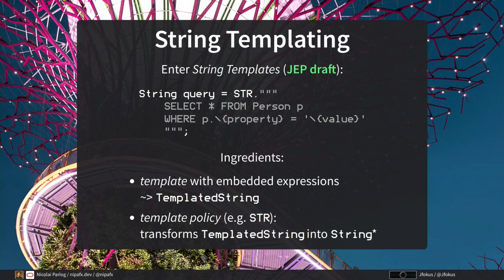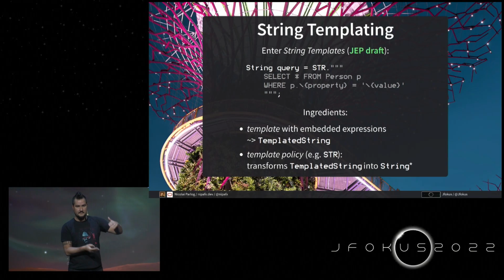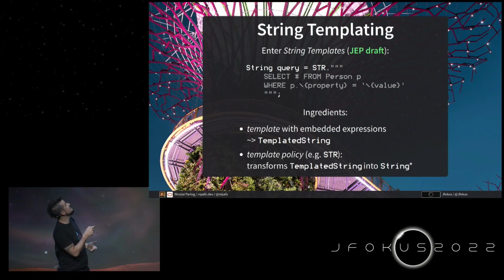doesn't necessarily have to be this, but the advantage is that that's at the moment an illegal character sequence in a Java string, so that's helpful to use one of the sequences that nobody could have used in the past. So the idea here is that I'm putting the property and the value in there, and that would be the templated string. That's the actual string at the end between the text block.